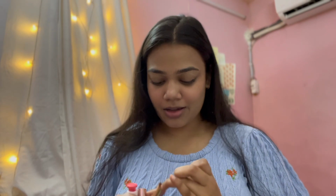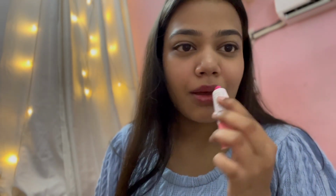I'm going to apply it using my fingers. So basically this nude lipstick alone is extremely nude for my skin tone, but this acts as a beautiful base for any pop of color. So I'm going to just do that, and that's the lipstick, and yeah, that is how the final product looks like.